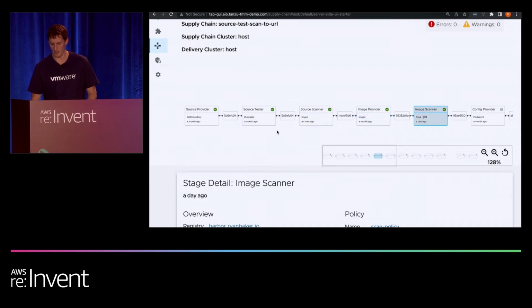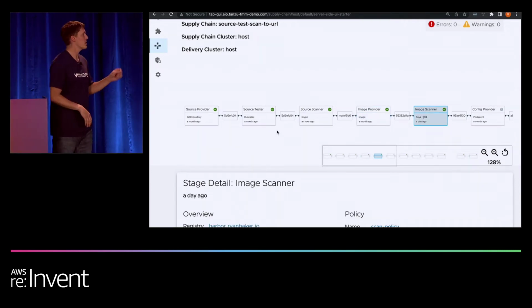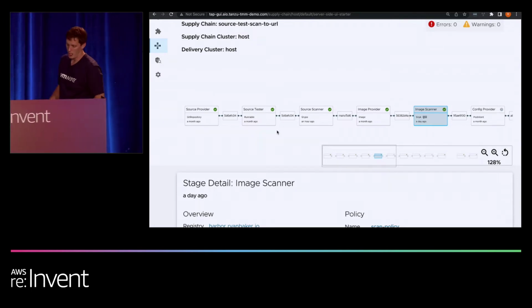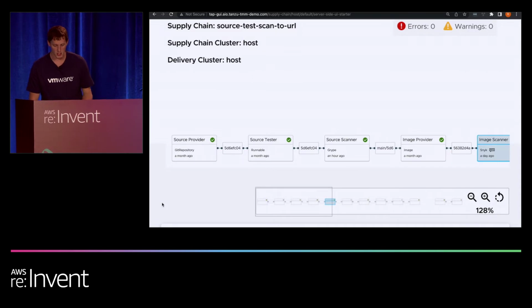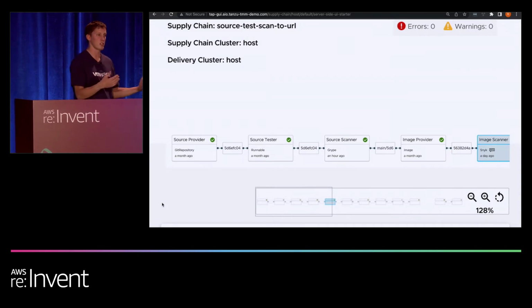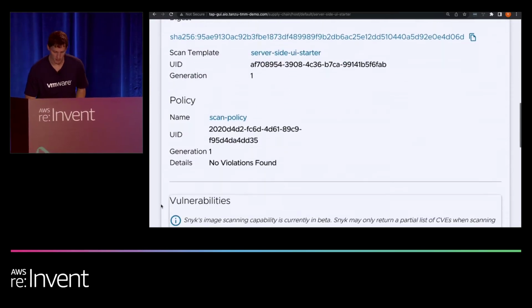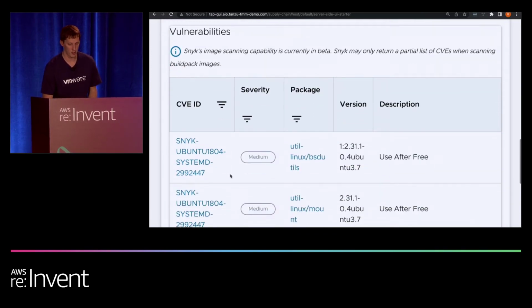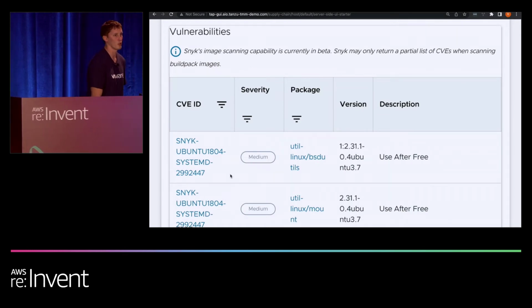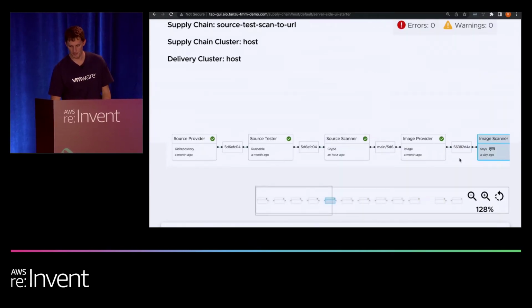All right, so next step, here's where we are showcasing some of our integration capabilities. You can see in tiny, tiny little font here that we are using the Snyk vulnerability scanner. So this is an integration point that I set up, so we're actually using Snyk rather than Grype. So as we go through this, we can see that we have scanned our container images. We have no violations of our policy. And the most we have is a medium severity vulnerability. So we're going to go ahead and allow that application to continue through.